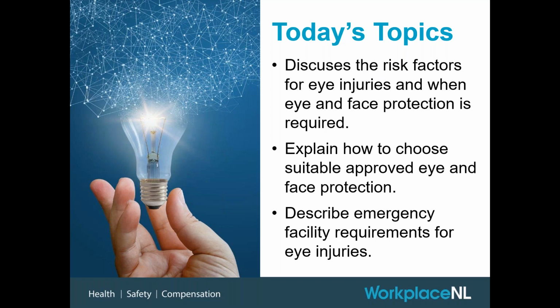And then finally, at the end, we're going to spend a little bit of time looking at the requirements for emergency facilities around eye injuries, so specifically eye wash stations. I do find there's still a bit of confusion out there as to what is an acceptable emergency eye wash facility. So we'll get into that at the end.